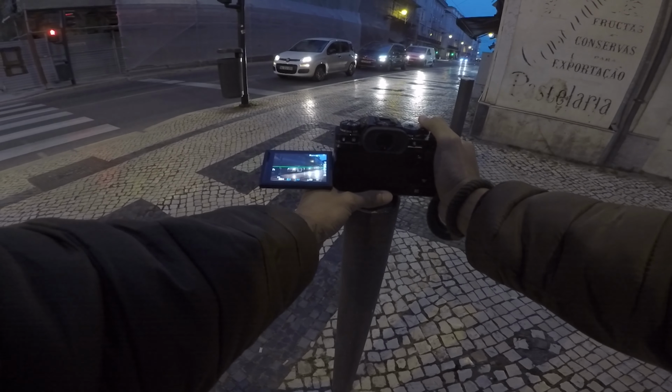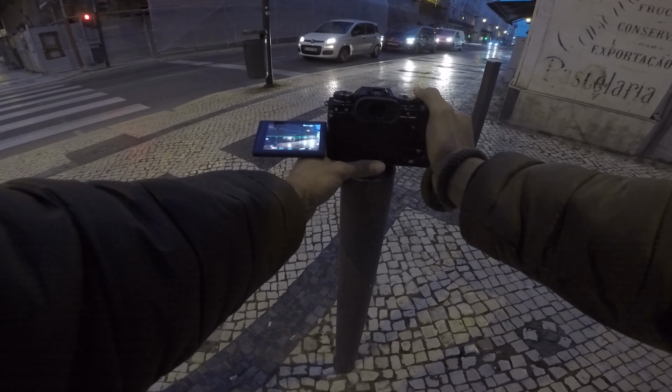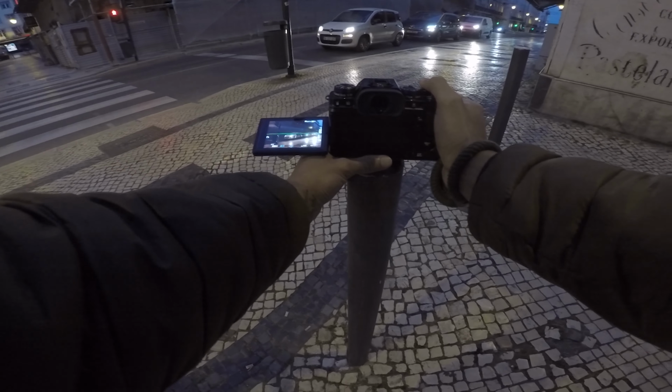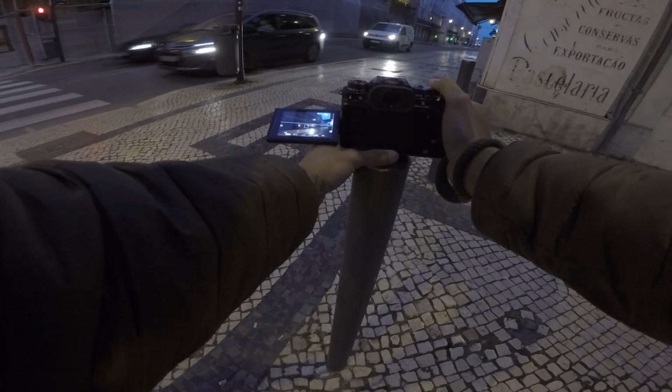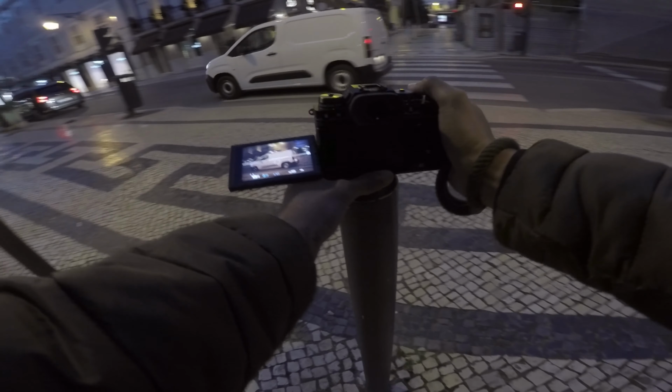Here, see if we can get some motion blur in the background, but keep these cars in focus. I'm just waiting for this light. There it goes. Let's let him catch some speed first. All right, didn't turn out as cool as I thought.